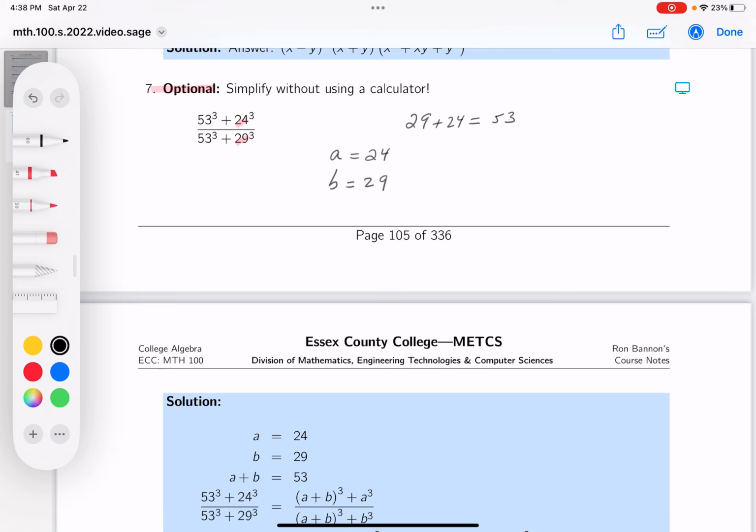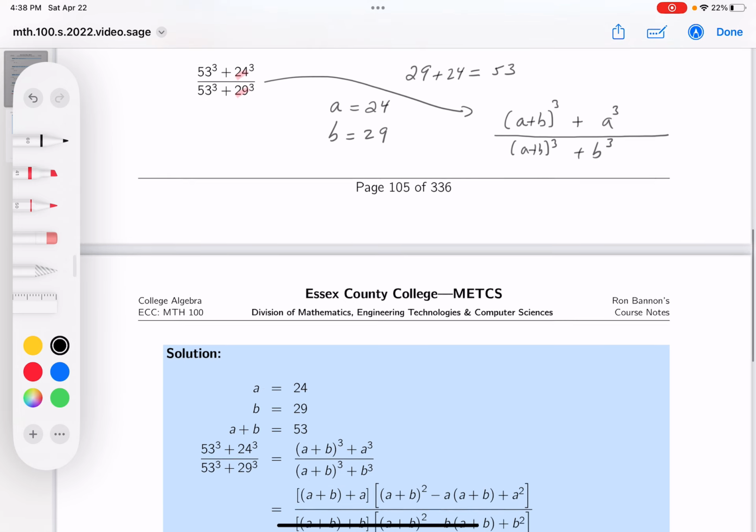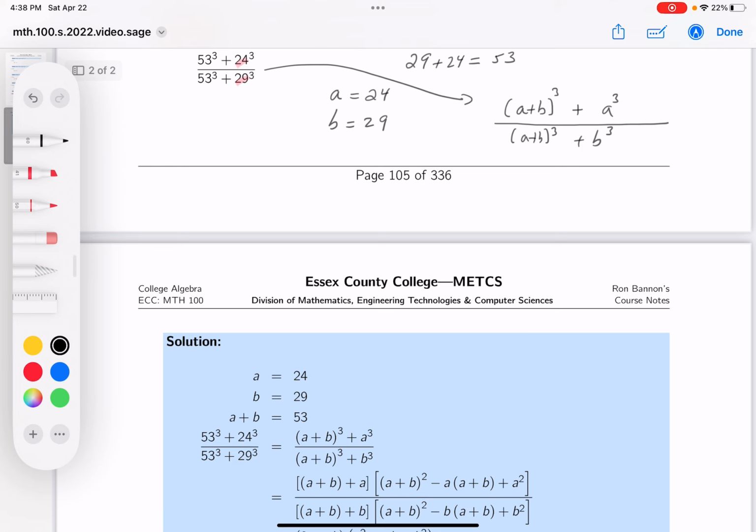All right, so if I were to rewrite this using those letters, what would I get? I would get (A plus B) cubed plus A cubed on top. What do you get on bottom? (A plus B) cubed plus B cubed. Again, it looks strange, but I think I can factor that. It's easier for me to factor things without numbers in them. These are just letters, and then I'll go back to numbers later.